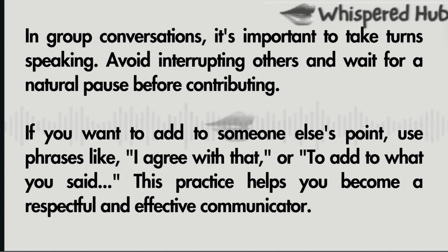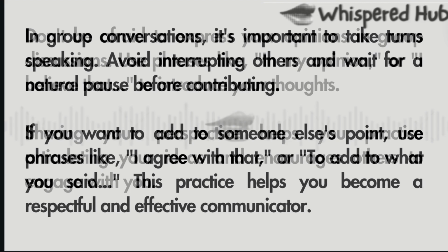In group conversations, it's important to take turns speaking. Avoid interrupting others and wait for a natural pause before contributing. If you want to add to someone else's point, use phrases like, "I agree with that," or "to add to what you said." This practice helps you become a respectful and effective communicator.